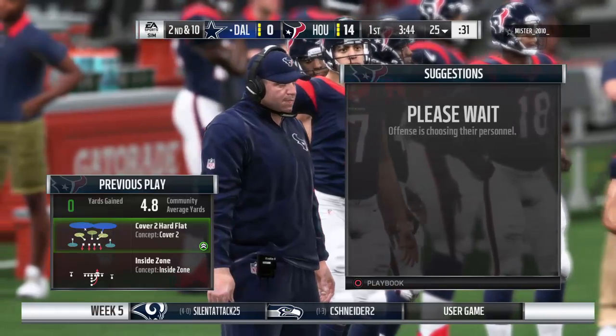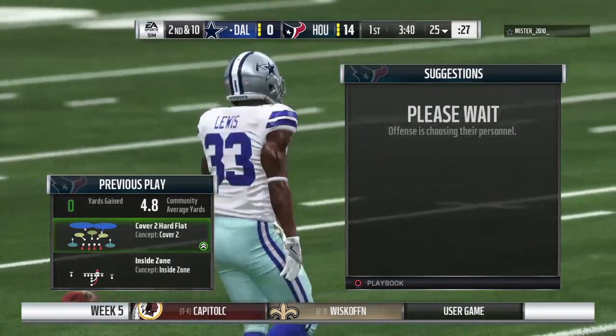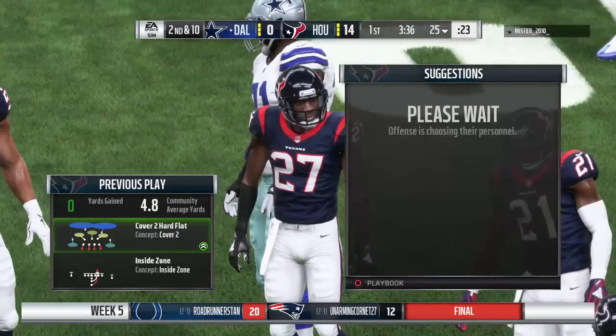No gain on that run, and while this team is down, they're not out of it by any stretch of the imagination. Maybe you just have to think about different style of running in order to get this guy going.